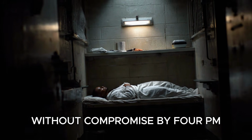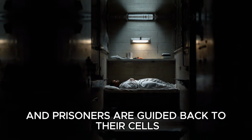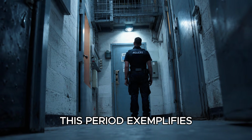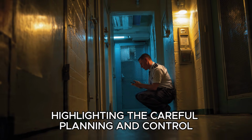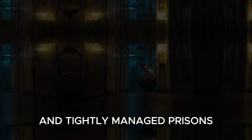By 4 p.m., the afternoon activities and yard time conclude, and prisoners are guided back to their cells in preparation for the evening meal. This period exemplifies Belmarsh's balance of limited privileges and strict supervision, highlighting the careful planning and control that defines the daily rhythm of one of the UK's most secure and tightly managed prisons.